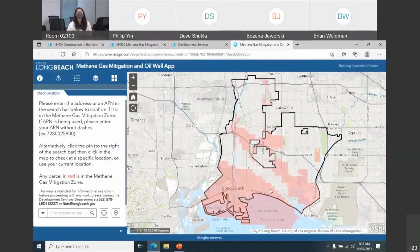For this presentation, I'm going to do a quick overview of the application and how to turn on the well layer. In the next presentation during the methane gas mitigation session, I'm going to go more in depth regarding the widgets, the different functionality, and how to use the search functionality as well. But again, for this, it's going to be a quick overview.